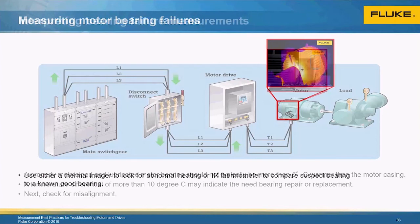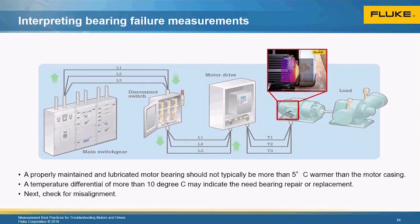All right. And what we're looking for, if you look at the bottom of the screen, is that a properly maintained, lubricated motor bearing should not typically be more than 5 degrees C warmer than the motor casing. So rather than using a non-contact thermometer, if I use a thermal imager, I can compare those two. I can see that temperature difference and clearly see where that heat is coming from. Again, a temperature differential of more than 10 degrees C indicates the bearing needs repair or replacement.